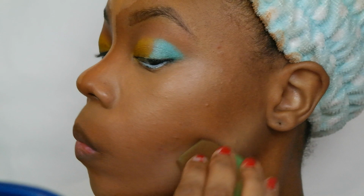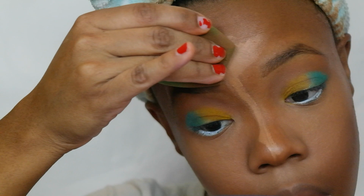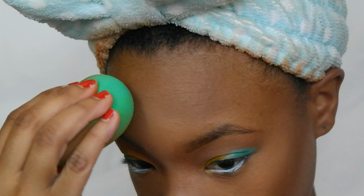Isn't that blue just gorgeous? It is such a gorgeous blue. And I believe that's also from the Juvia's Place palette with the Zulu. It's such a beautiful, beautiful blue. That within itself right there is a vibe. Just cleaning those two colors up and doing the right colored inner corner eye sparkle thingamajig. That'd be beautiful.